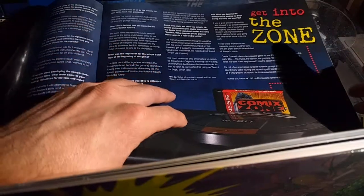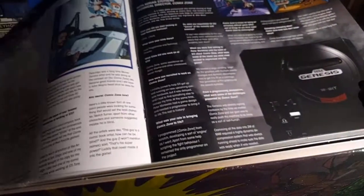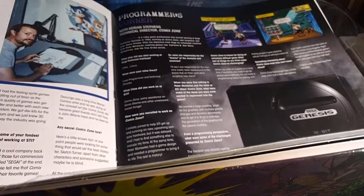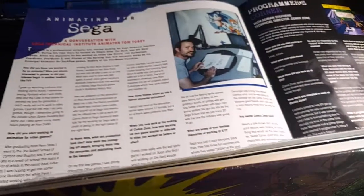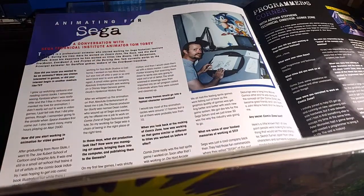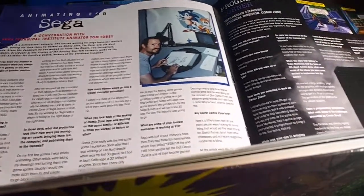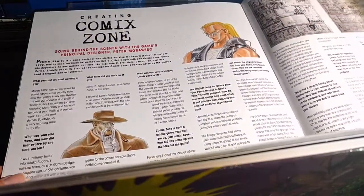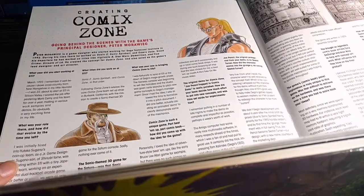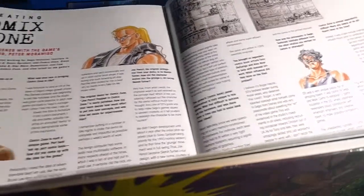How 90s is that? Wow, this is so nice. I'm kind of stunned right now. It kind of looks like Sketch Turner. Gosh, this is so cool. This is way past cool. Okay, worth the wait. Absolutely. This book is awesome.